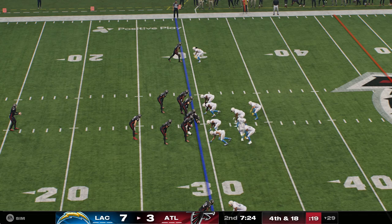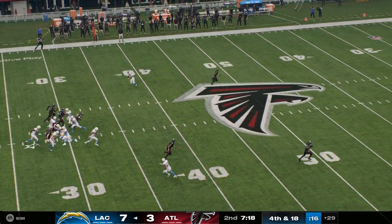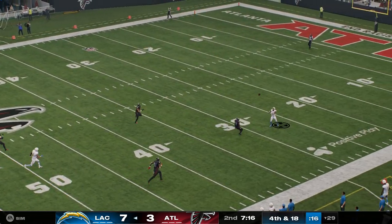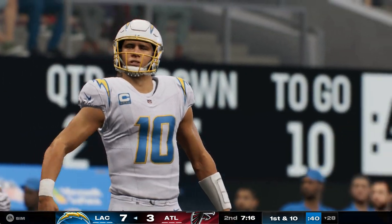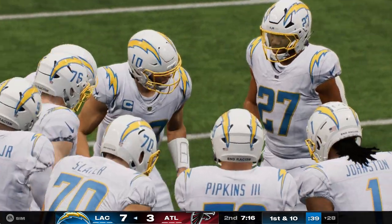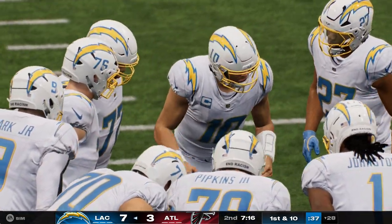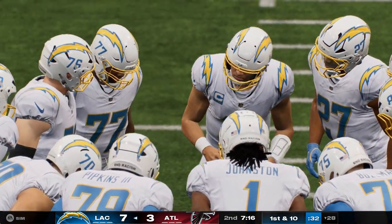Here's Bradley Pinion now, and he'll be looking for something better after that poor first punt. Now, fair catch called, and he's going to take it out beyond the 25-yard line. The Chargers offense ready to get back to work. They'll see if they can put something together here, beginning with first and 10.